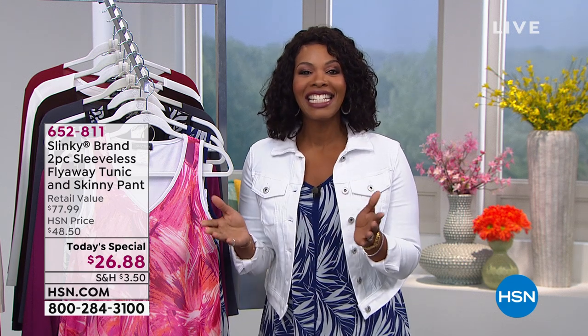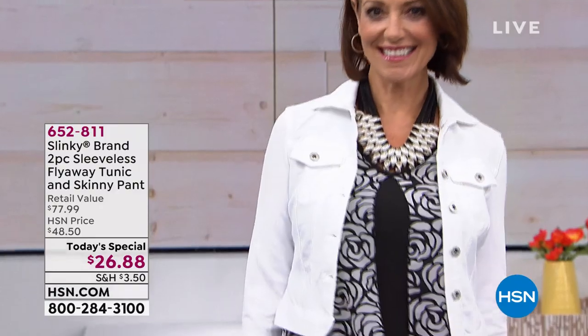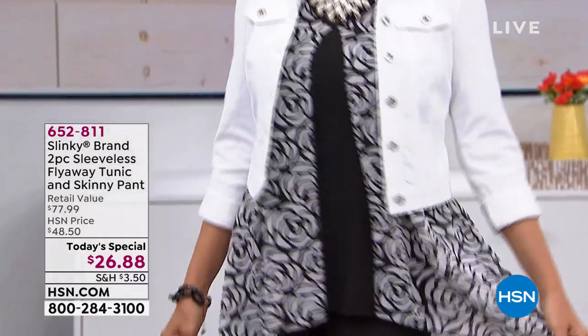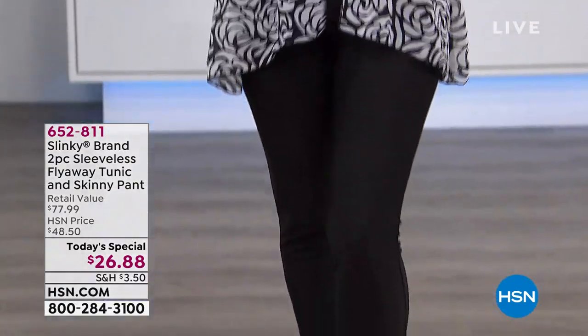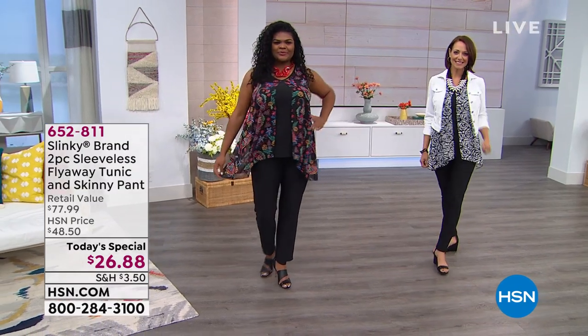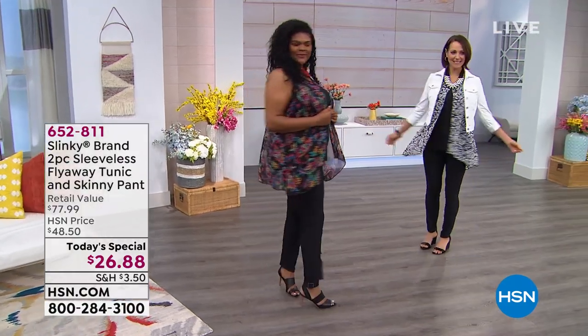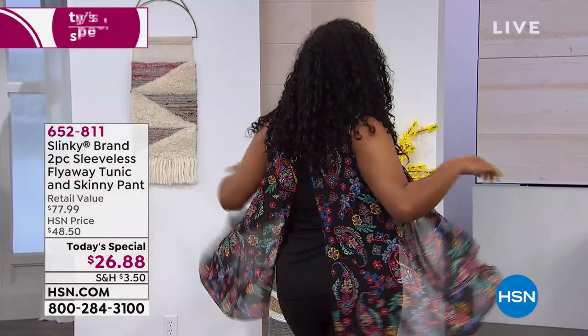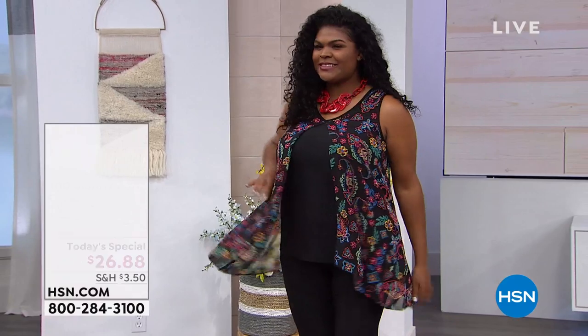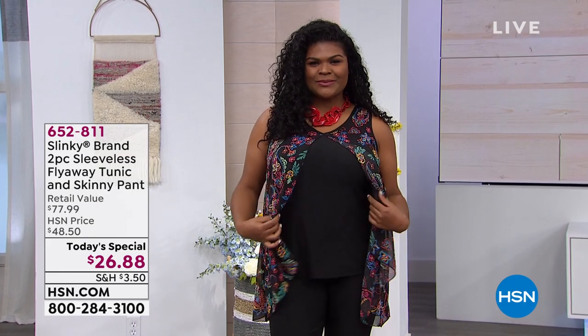Special in 19 years. I mean, you're getting the top and the pant. You are getting this beautiful sleeveless flyaway tunic, because the top, the print that you see, is chiffon. It's just that beautiful floaty flyaway, light as air fabric. But underneath it and stitched in is a jersey tank. So it's all one, but it looks like two pieces, right?